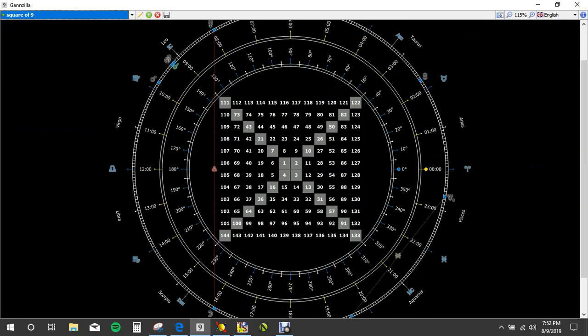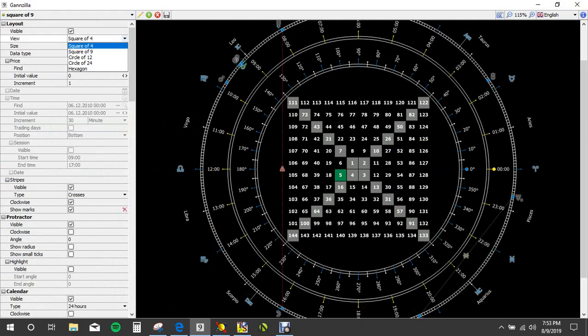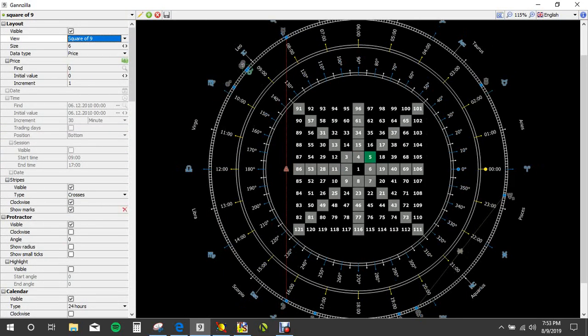the 4 here would be for 5-day markets, so stocks, right? It goes 1, 2, 3, 4, and that 5th day on a 5-day market is what's rotating over outside of the square of 4. So for stocks, you would want to be using the square of 4. The square of 9 is very diverse. You can use this on any market. I prefer it on Bitcoin and 7-day markets, preferably. The circle of 12 and the circle of 24.